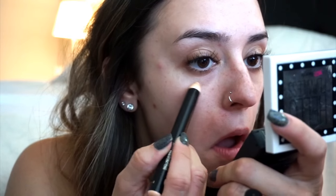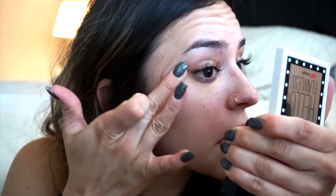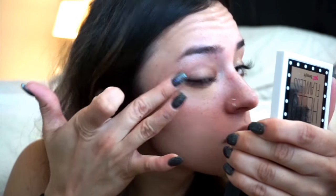And don't mind me for being super weird and obnoxious. That's just who I am as a person. So apply this under your eyes. I don't apply too much because it does get cakey. I kind of apply it around the circle, but I also go just a little bit below. And again, I'm not an expert, you guys. I just do what I do. I'm gonna use my finger very simply and just blur it out.